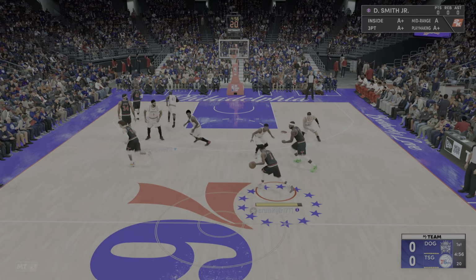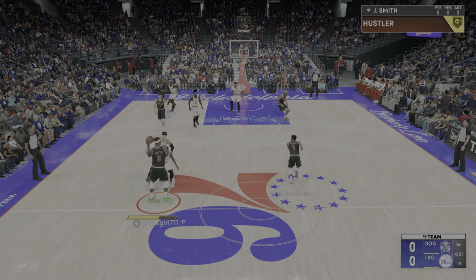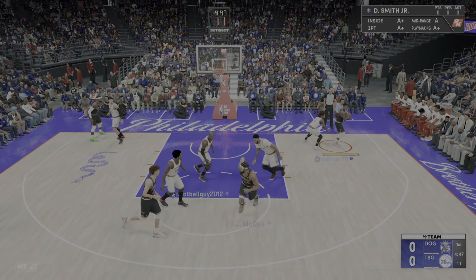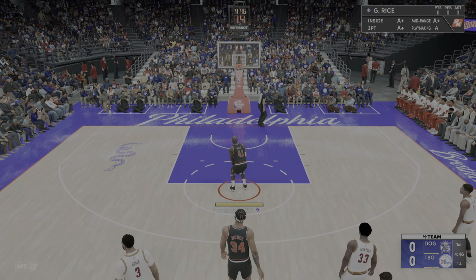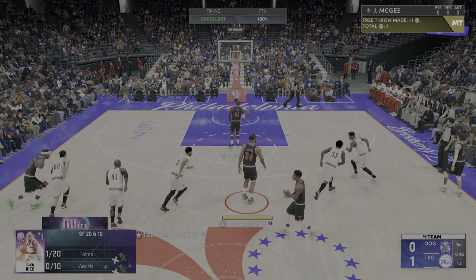And here's Smith. Up top, Smith. Now here's McGee. And so it's going to be a 3-second violation there on the defense. Home team ball. And so he hits the technical free throw.